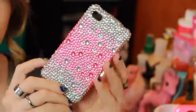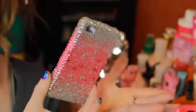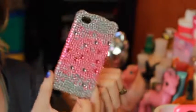I'm not saying it's cheap. The quality of it is incredible. I absolutely love this case. But it is cheaper compared to the rhinestone deco den style that you would typically see on Etsy. So then we have another blinged out case.